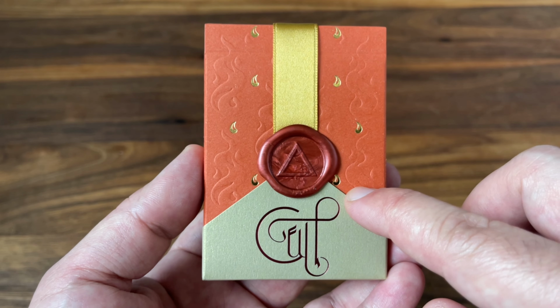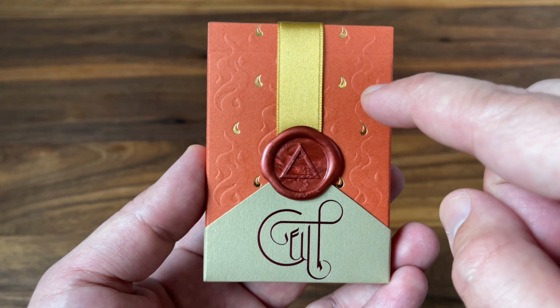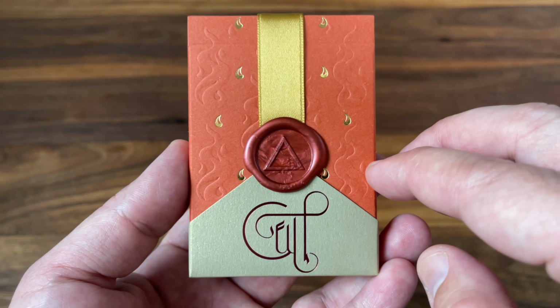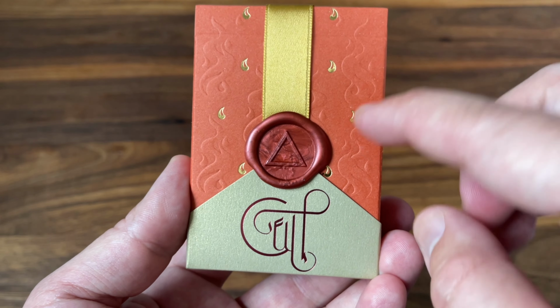Now, if you've seen the other Cult decks, you'll recognize the 2-piece construction of this one. These tucks were printed by Bashero and Newton out of Italy. They do an amazing job with tuck cases, some of the best embossing and foil work anywhere in the world right now. And this one is no exception.